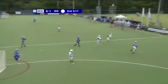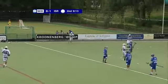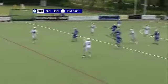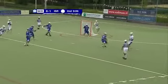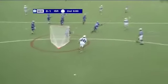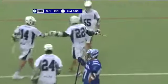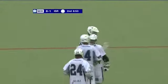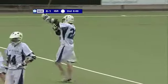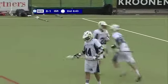Blocked this time by Silverman. Troy Cacher reacts quickest, so it'll be Scotland ball sideline. And Carey to Hayway. Nice finish. Martin Crawford with the goal. Stuck that one off stick side low. So the man-up goal for Scotland. Scotland 9, Israel 1.